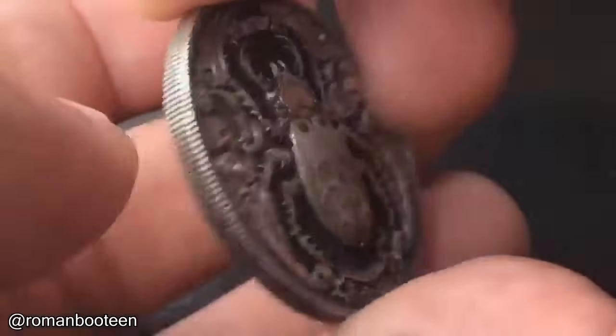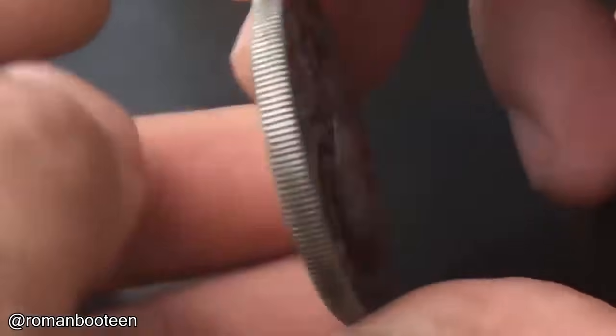There's this person that makes some incredible handmade mechanisms out of coins.